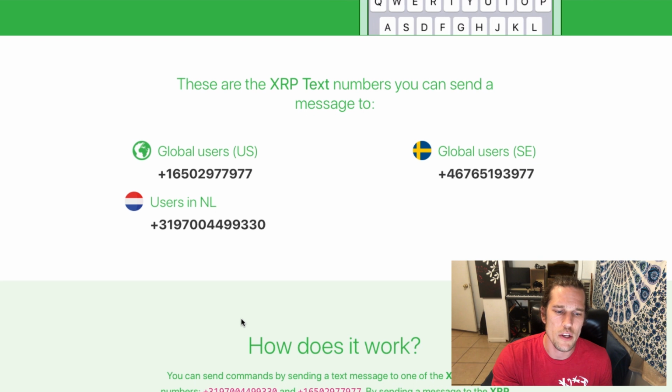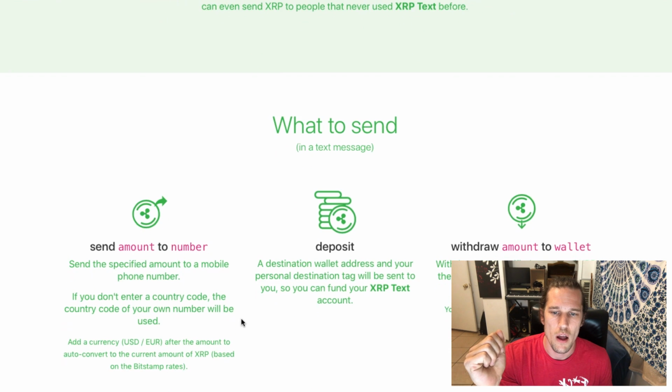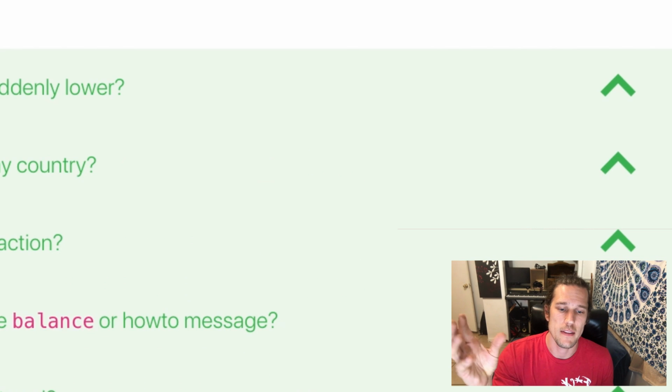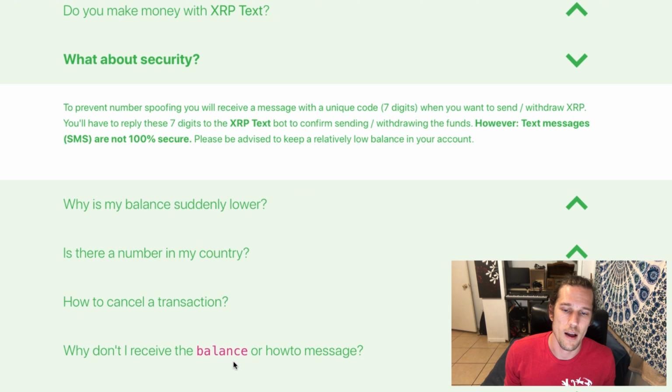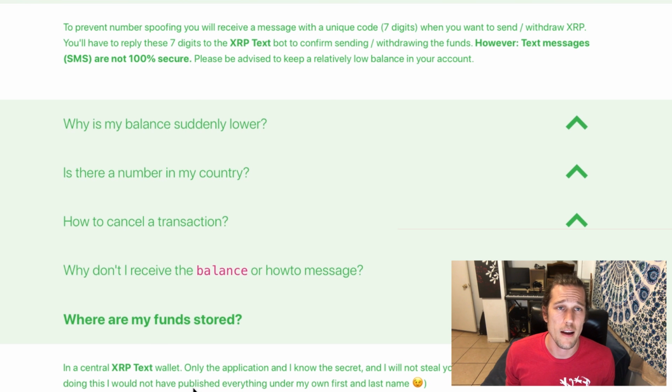The one thing I don't really know is where their wallets are. Where's the wallet is what I'd like to know. It's in beta. So these are all in beta, it's a public beta project, so there are possibly glitches still. Right here, where are my funds stored? In a central XRP text wallet, only the application and I know the secret and I will not steal your money. If I was planning on doing this, I would not have published everything under my own first and last name. So he's saying he's very honest and he's not gonna steal your money.